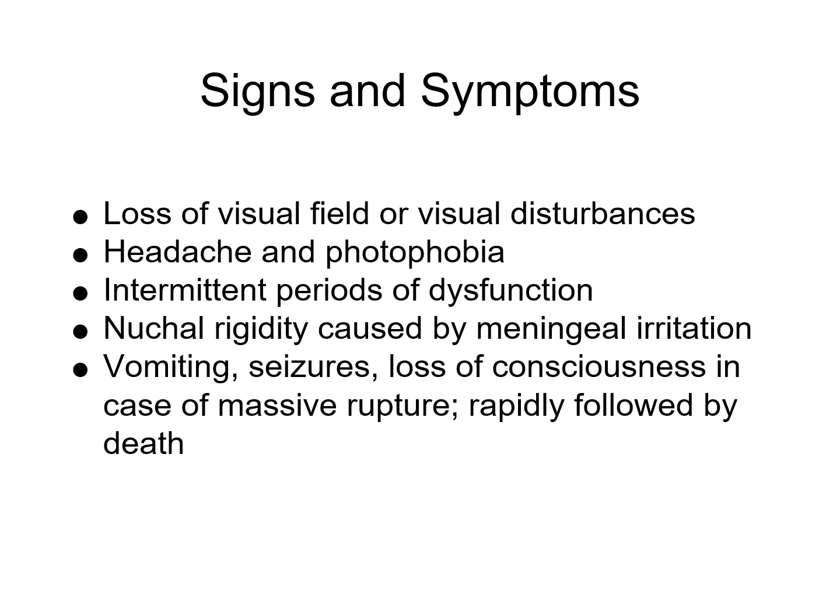Initially, those aneurysms are going to be small and asymptomatic. Once they start to cause a problem or rupture, then we're going to see those clinical signs. All right, so those are going to be the loss of the visual field, the headache, the photophobia, the dysfunction, the nuchal rigidity, vomiting, seizures, etc.